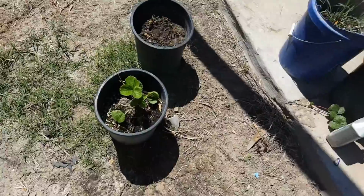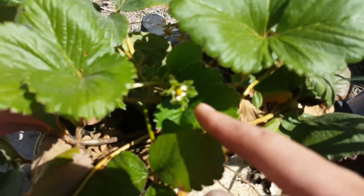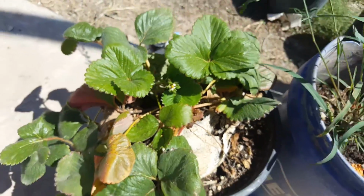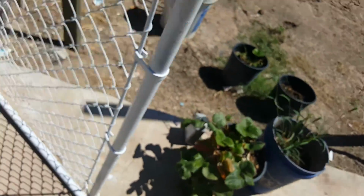Also, here's some little strawberries I planted. There's that strawberry. Oh, and this is my brother's strawberry. And it had just flowered. See, there's a flower right there. Because we brought him out from under the shade, I guess he got enough light to be able to flower. So we're going to get a strawberry.